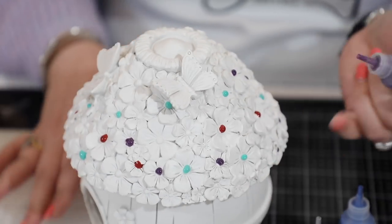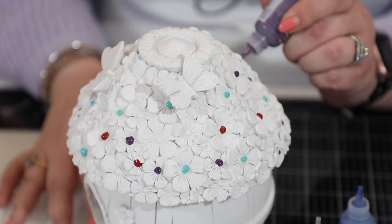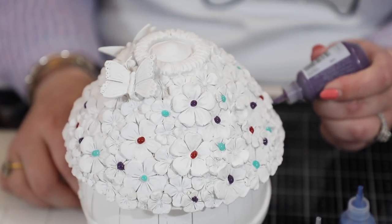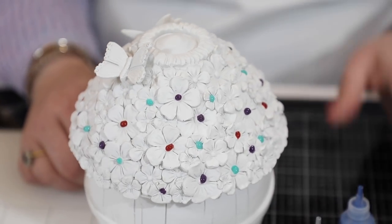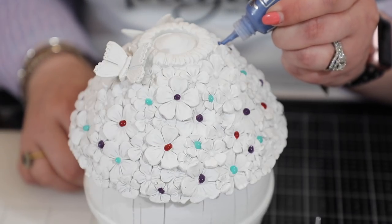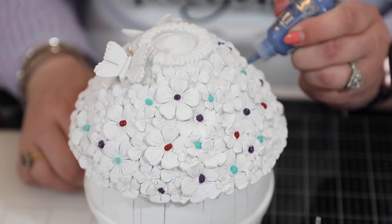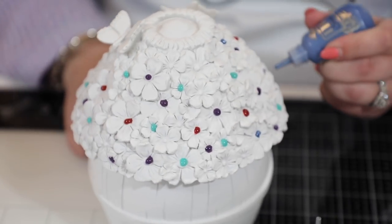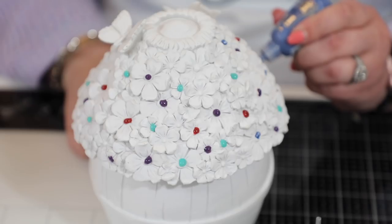Well, there I ended up putting two purples next to each other. But I'm not going to worry. By the time I'm finished, you won't notice that. There's lots of purples. Let's put some here at the top. We haven't started that yet. So this is coming together so quickly. And then I just let this dry overnight on the other one.